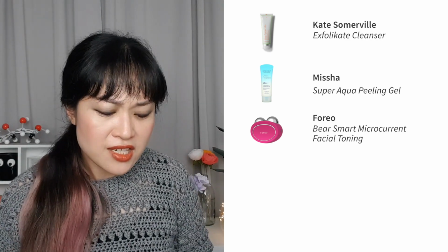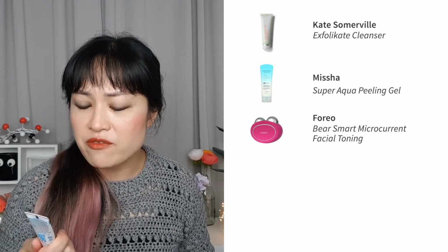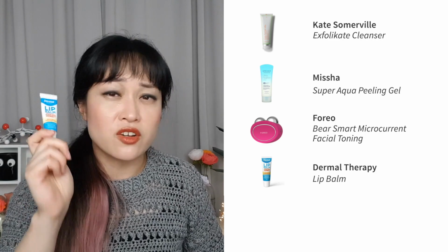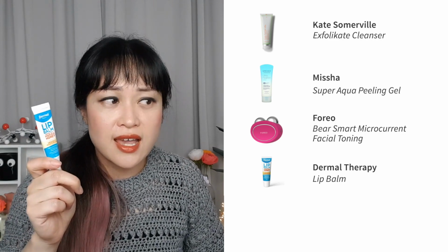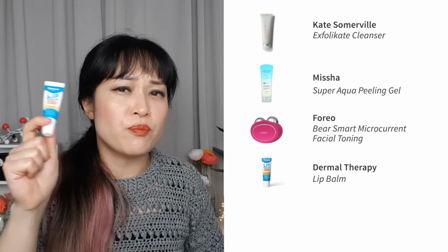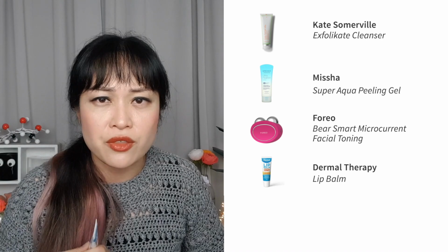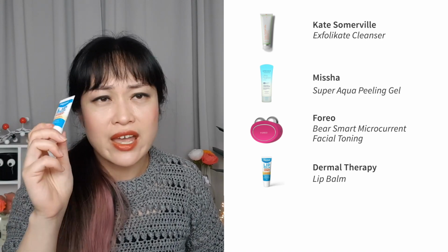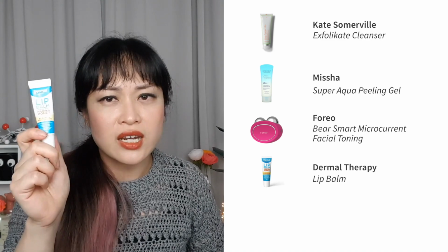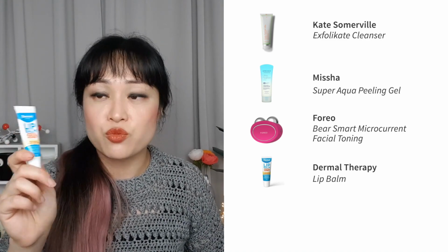I also realized last time I forgot to talk about lip balm, and so the lip balm I've been using the most is the Dermal Therapy lip balm. This brand is an Australian brand. It is $6 and it is just really good. It is the best lip balm I've ever tried. They've got a bunch of different flavors. Some of them have menthol, so if you don't like menthol, and I don't like menthol, watch out for that. But they have 2 flavors that definitely don't, probably more. Manuka honey and pawpaw. Both of them are menthol free, and they just work really well.